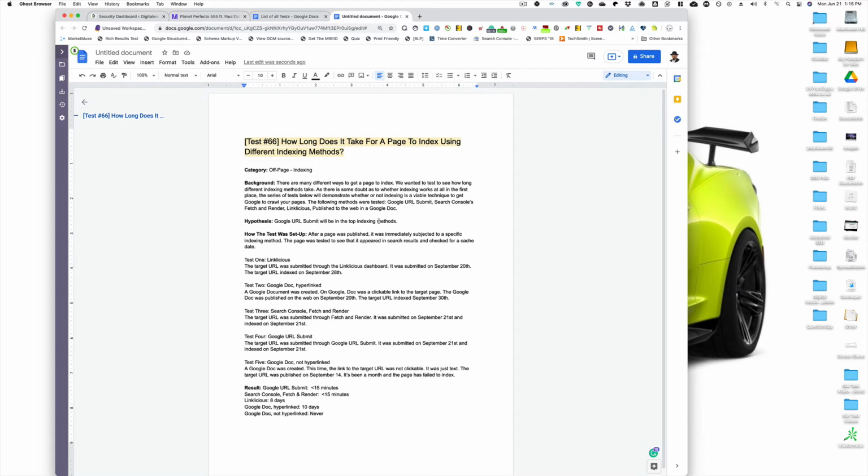Now today it's URL inspect and submit to indexing. Google URL submit, which is, again, the same thing. Google Doc, not hyperlinked. And there's the times right there.